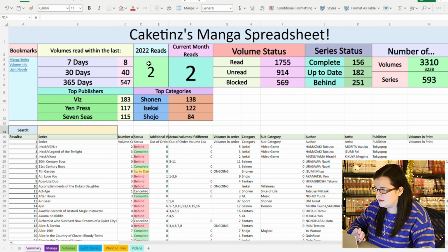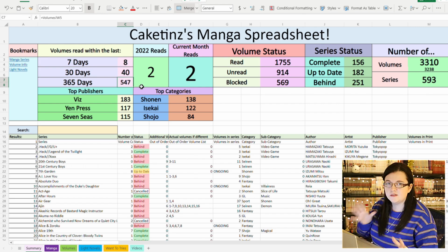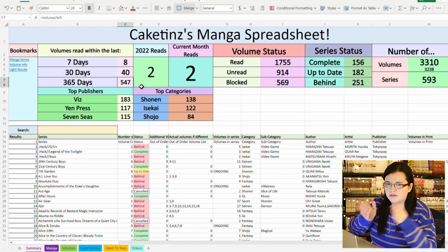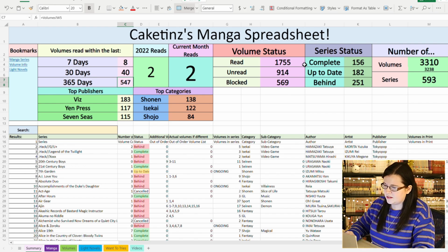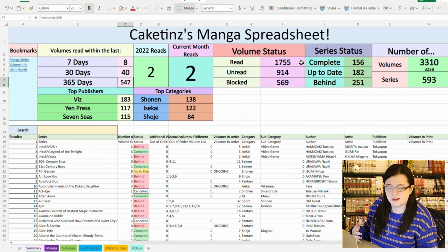But yeah, we've got a whole bunch of other different stats here, and so we've got volumes read in just the last 7 days, the last 30 days, the last 365, so it's like a running total. I tried to stay around the same sort of numbers because it means I'm on a similar sort of track to what I was for the last set of time, if that makes sense. Then we've got volume status, so read, unread, blocked. Blocked being I'm missing volumes so I can't read them.